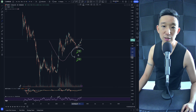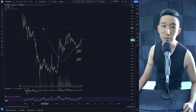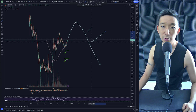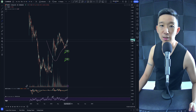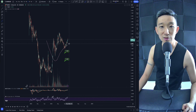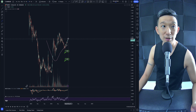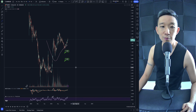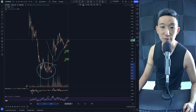Could we still go higher for Render? Of course. But again, even if we were to go higher, I would still expect a wave C to come on eventually. It will start. We could delay the start to, I don't know, next year. Or the best thing that could happen for Render is we start now. We start the big correction now, right? And then we head towards the noisy area over here, right?